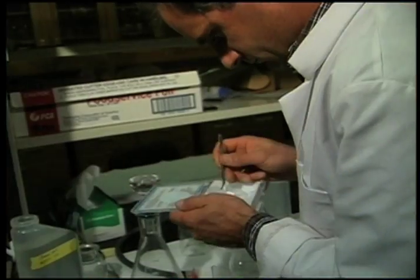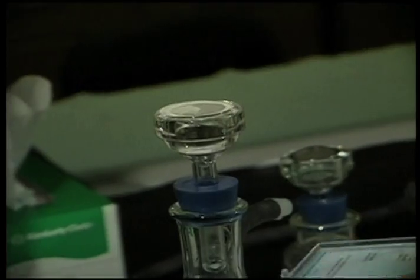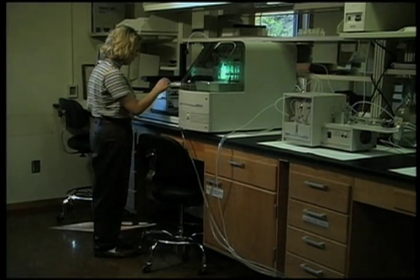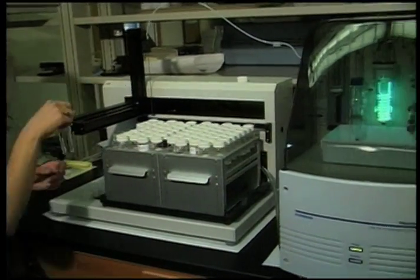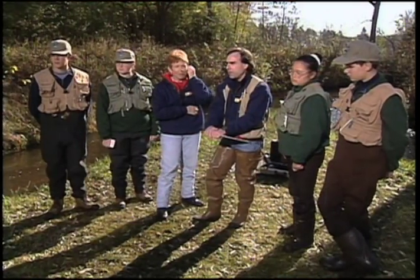And does it vary a lot from time to time? Not a lot in this stream, except when there's a storm flow. And then more things wash off the land. Now we also measure dissolved components. Here Kelly is working on a machine to measure the dissolved organic carbon that comes out of the vegetation in the watershed. And we use ultraviolet light to convert that organic carbon to carbon dioxide.